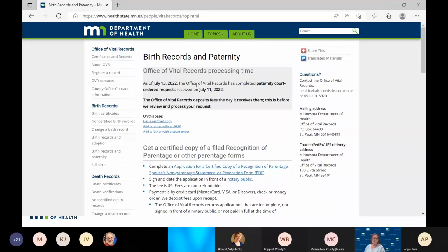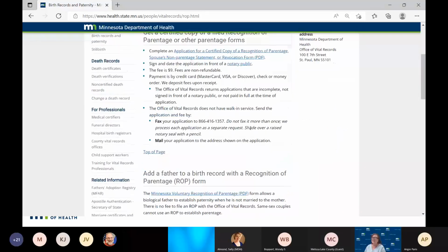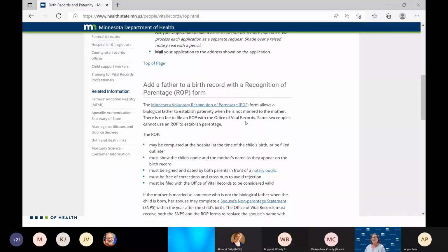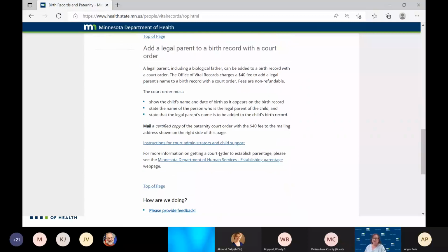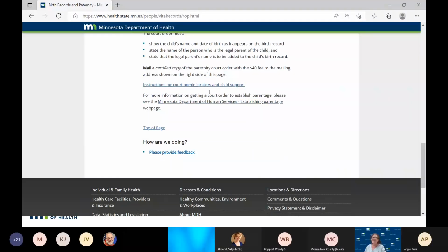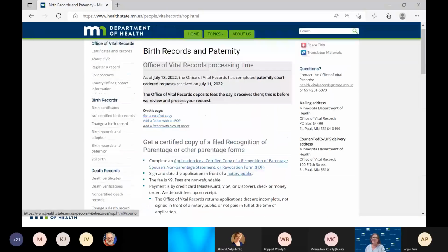That's the other thing that we talked about last month and the month before. It takes you to the application for a certified recognition of parentage or a non-spouse's non-parentage statement. Adding a father to the birth record gives you the recognition of parentage form. And then also it tells you about court orders and the instructions for court administrators and child support, along with the Minnesota Department of Human Services link on establishing paternity. That's very helpful as well.